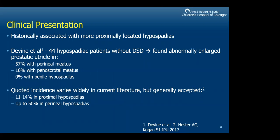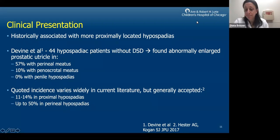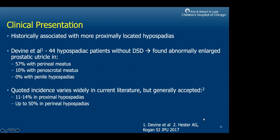One thing I noticed is quite a few of the proximal hypospadias, I've had a couple of boys where we had difficulty catheterizing them urethrally, and that was the clue, because it kept going into the utricle rather than going into the bladder, and that was the clue that eventually, subsequently, you found the utricle. So it's something, yeah, for sure.